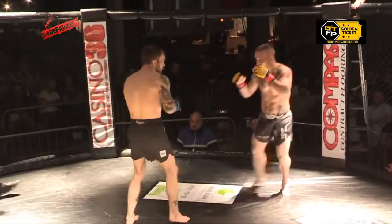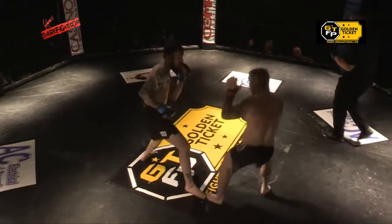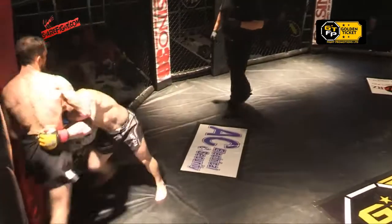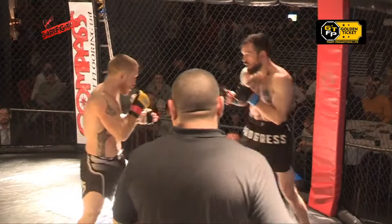screaming advice. See Sean Martin in the corner there, really building a great squad at Hammer over the past few years. Oh, and there's the right hand again. Came over the top there. Goes to the body that time, there's Creighton. Switching it up now is the man from Hammer.